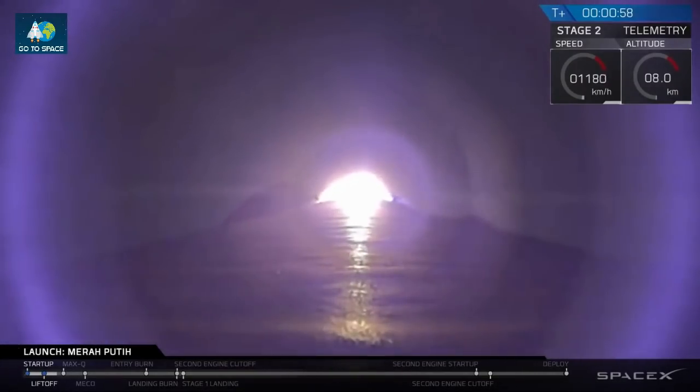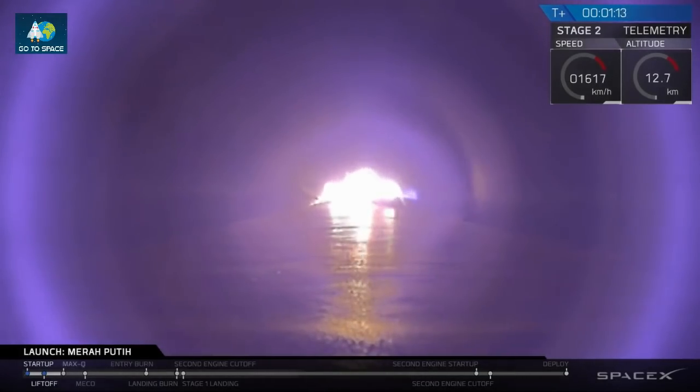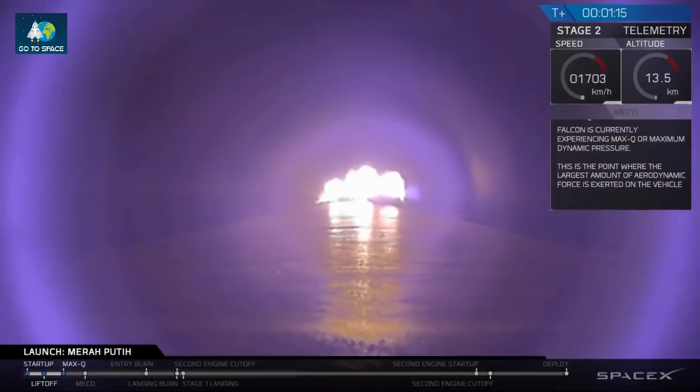Falcon 9 is supersonic. We are 1 minute and 7 seconds into flight, and as you can see, Falcon 9 has successfully lifted off. Coming up next, you'll hear max Q.